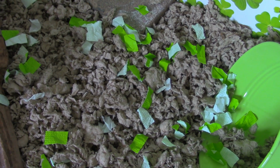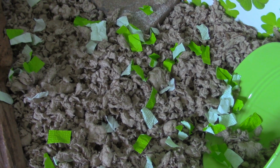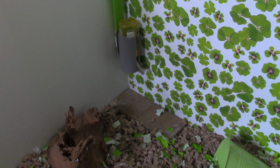The bedding I'm using is CareFresh Natural, and I sprinkled some green tissue paper through the entire cage. At the back I'm using this lovely clover wrapping paper. Let's start in this corner.